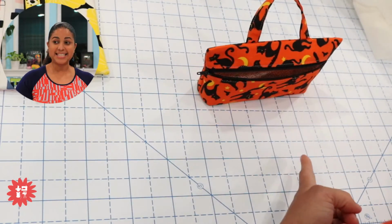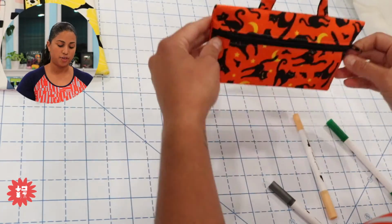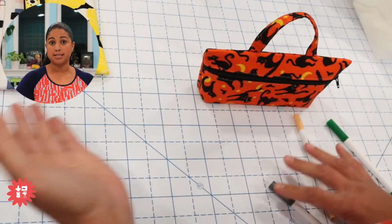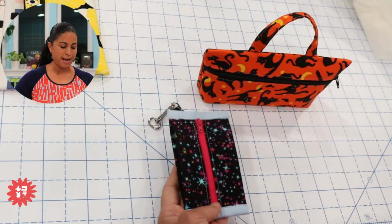But notice, it stands up even when it's empty because of the technique used for the box bottom. This is a great way to introduce a little step up from a shorter zipper that we're going to do on bag number 2.